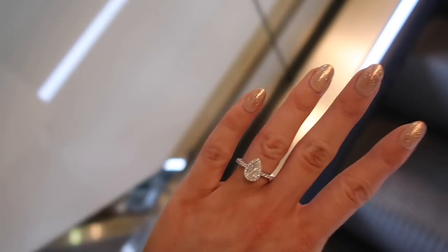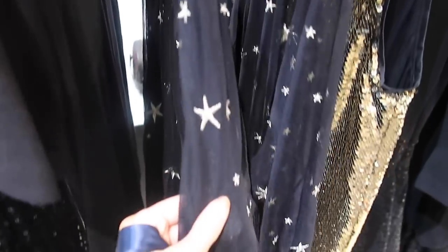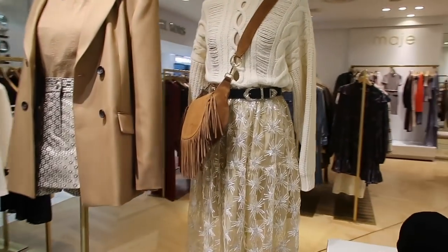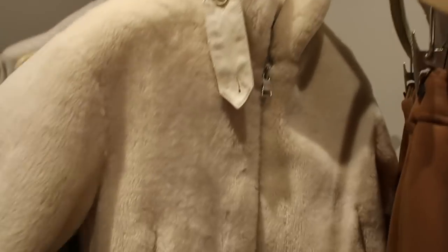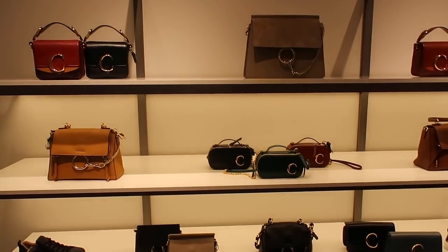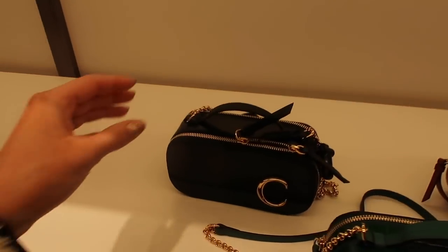I cannot stop staring at my ring. Oh my goodness, it looks amazing. Bag that we've been sent with the flowers was like a special edition, but they actually sell them here.